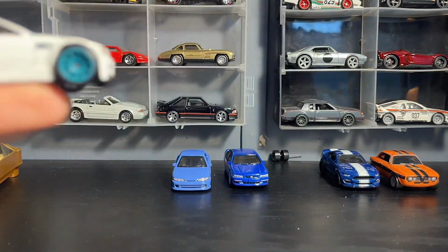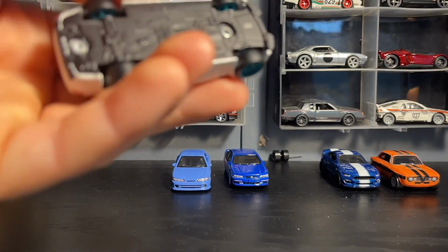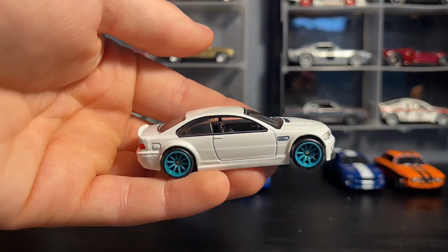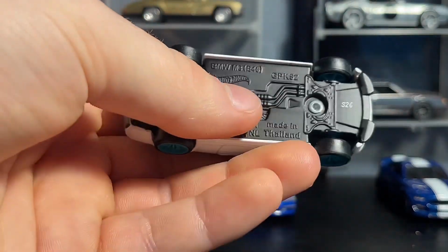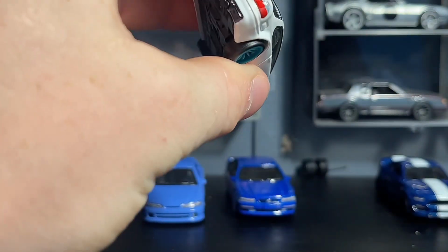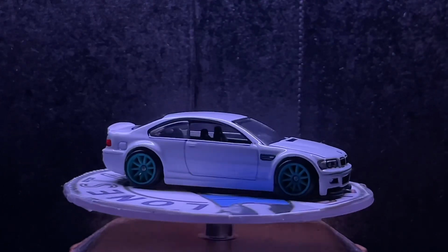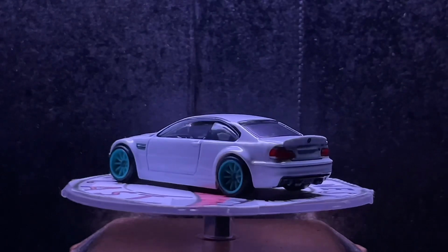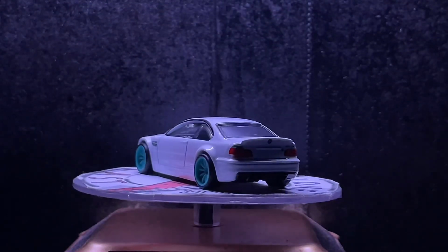So the third car of the set is a repeat. It is the BMW M3 E46. Now, this casting debuted in the 2020 Fast and Furious Euro Racers, which at first was really popular. That BMW was the first thing gone off the pegs, and now it's just kind of a peg warmer because really it's been reused over and over again. Lots of releases of this casting, including two RLC releases with the opening hood version.